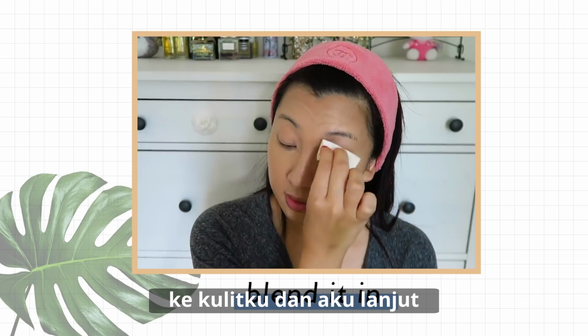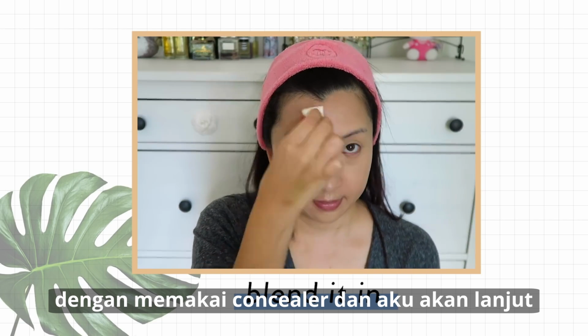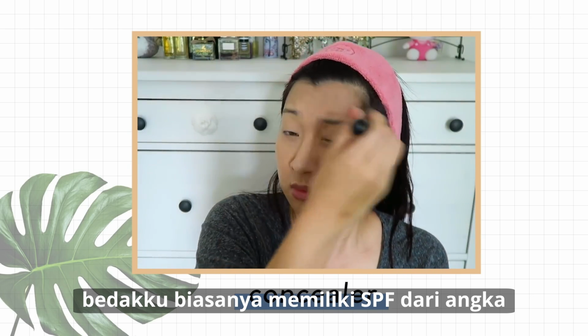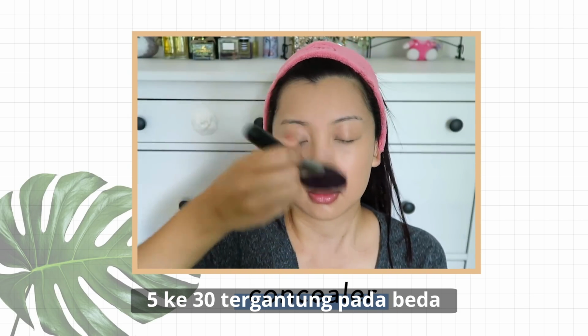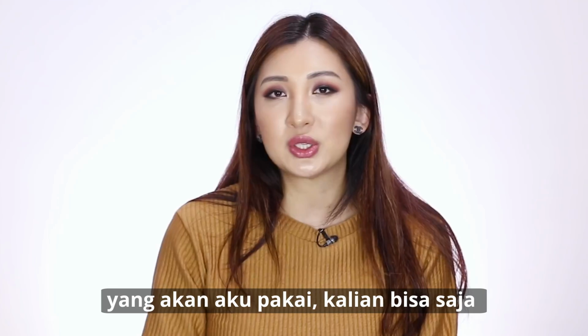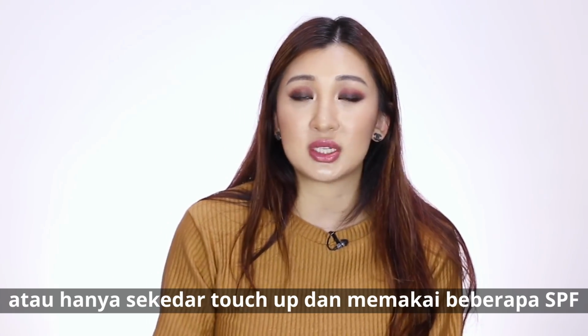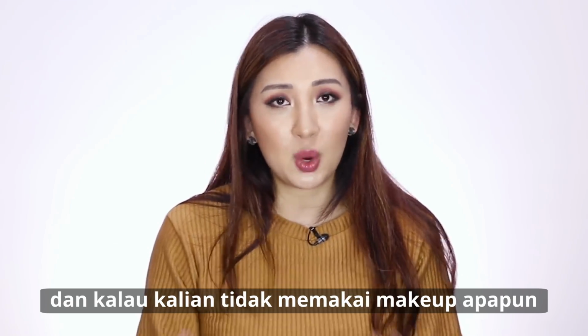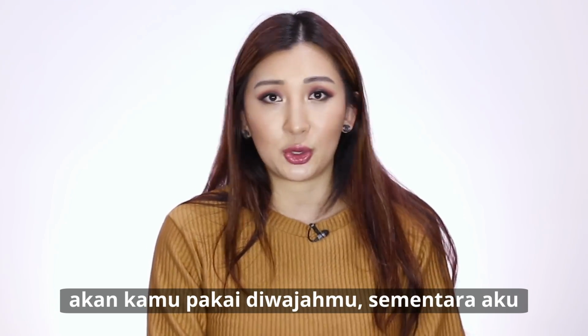I'll then let that blend into the skin a little bit, and then I'll go ahead with my concealer and I'll powder it down and mattify everything. And my powders normally have an SPF of 5 to 30, depending on what powder I'm using. So you can always go back with more powder during the day to touch up and also reapply some more SPF. That's basically what I normally do. And if you're not wearing any makeup, sunscreen should be the last thing that goes on your face.